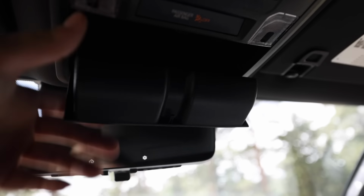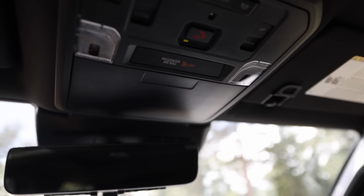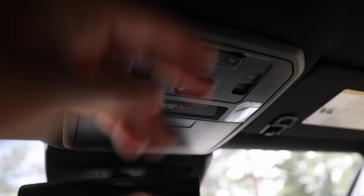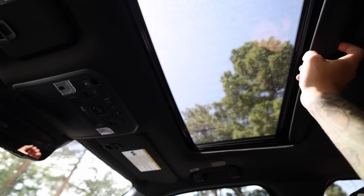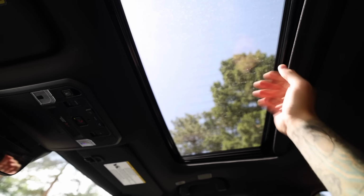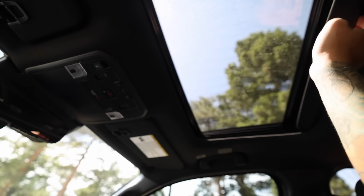Up here we have a sunglass holder, all your different buttons for lighting controls when your doors open and close, an SOS button, and I haven't had this in a while, but a sunroof or moonroof. I'm a huge fan of this, especially in a smaller truck, because it just opened things up a little bit more. That of course goes forward and backward, up and down, just like any sun or moonroof that you're used to.